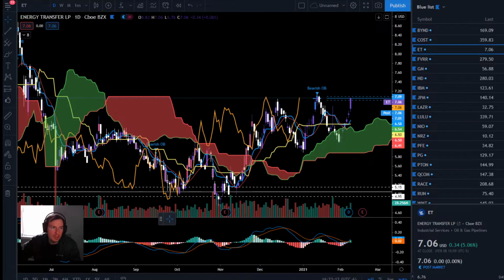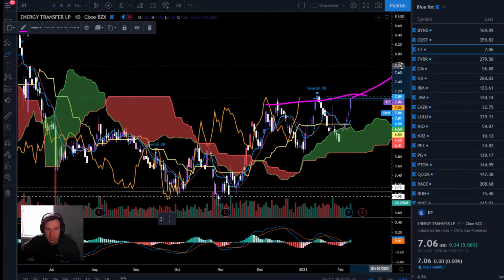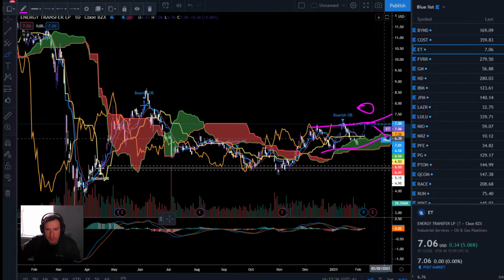ET, clear. You can obviously see it's a clear breakout here. W pattern. So as soon as it breaks out, we can see it at least cover this gap up here. Otherwise, we'll see it come back down in the trend down to here.